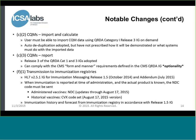And then the ONC has also allowed an auto deduplication requirement. However, they have chosen not to prescribe how that will be demonstrated or what systems must do with the imported data after it's been selected for deduplication. One thing to keep in mind here for C2 is that in the 2014 program, if a system tested to all 3 of the clinical quality measure criteria, for C2 they were allowed to manually enter CQM data. That has been removed. Your system must now be able to import QRDA Category 1 files at the user level, not at the developer level.